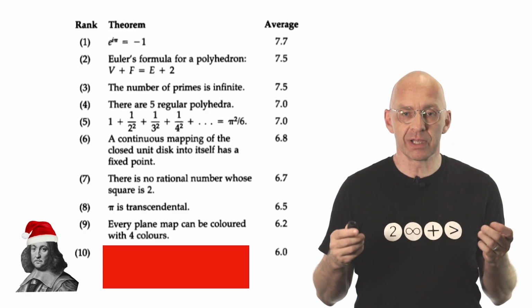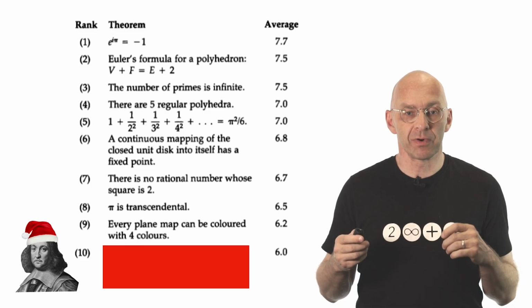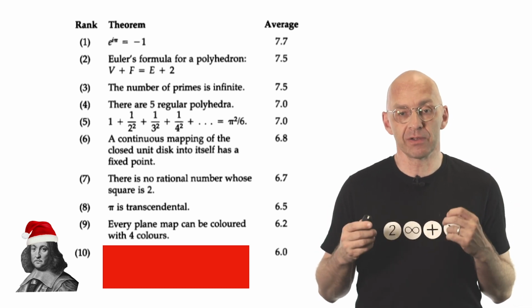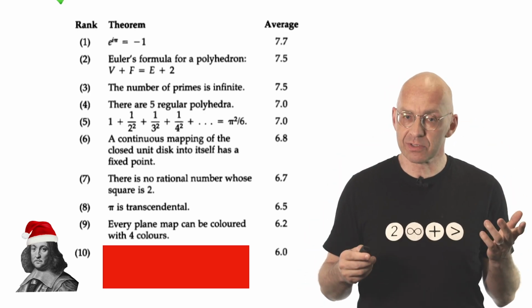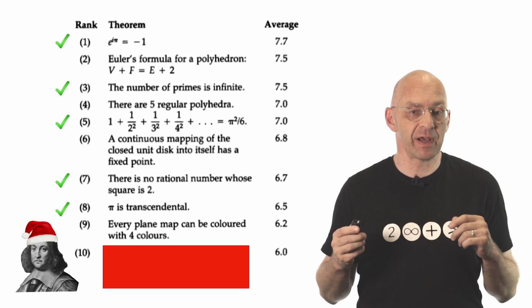Then there's Euler's polyhedra formula, infinitely many primes, 5 regular polyhedra, the pi squared over 6 formula, Brouwer's fixed point theorem came 6th, the irrationality of root 2, pi is transcendental, and the 4-color theorem. All great stuff. Half of these I've already covered in previous videos, and the rest are definitely on my to-do list. Anyway, today we'll tick off Fermat at number 10.